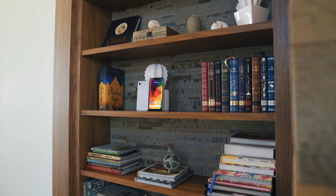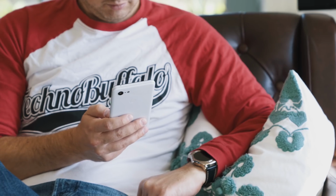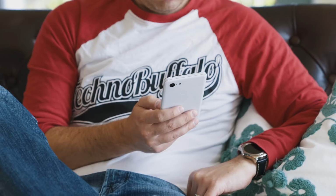Last, and probably most important to a lot of you, the software. Android Pie out of the box is amazing. I wasn't the biggest fan of gestures at first, but then I got used to them and started to appreciate the nuances. It's incredibly smooth, if not totally intuitive at the beginning.